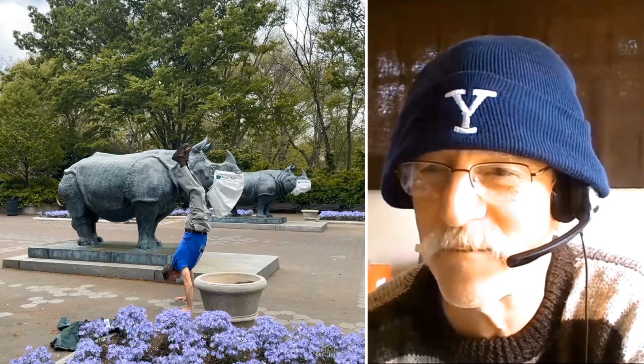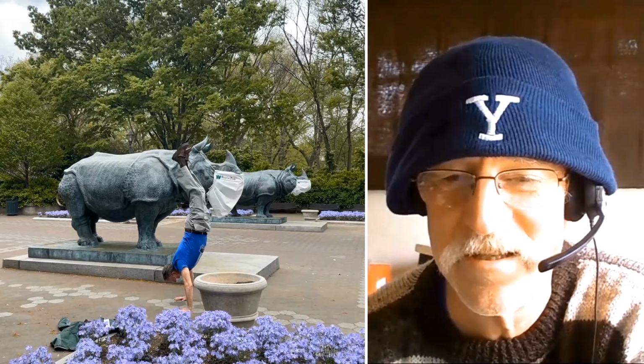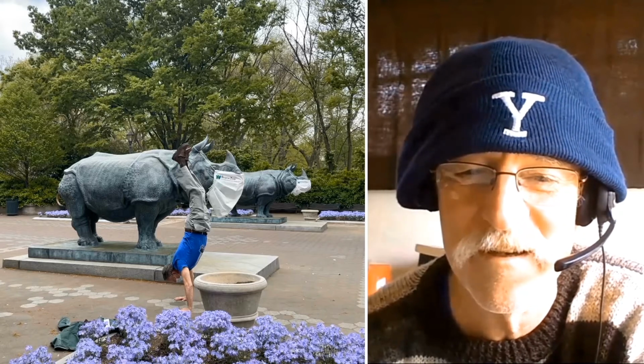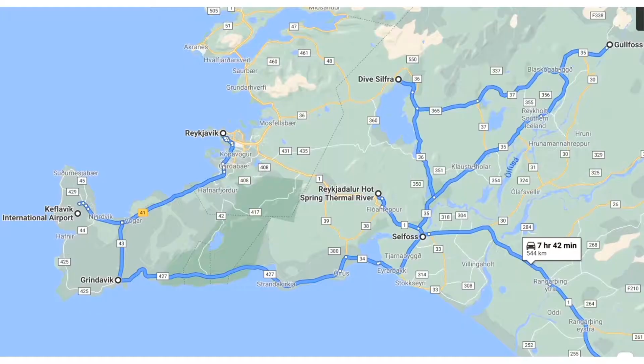This is a handstand at the Bronx Zoo. Her SO has a connection with the Bronx Zoo. He was the vet there for a long time, and so a fun handstand photo.